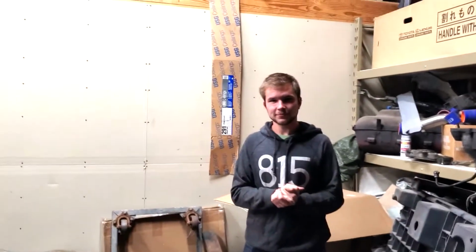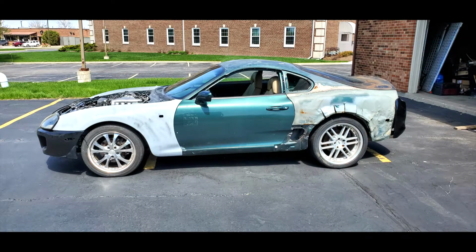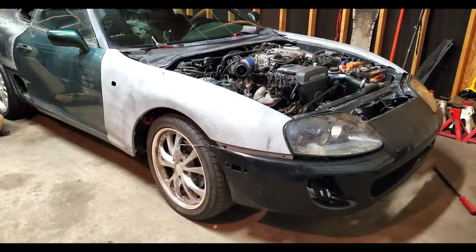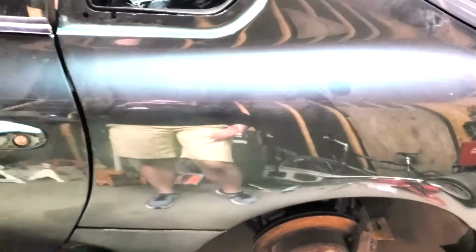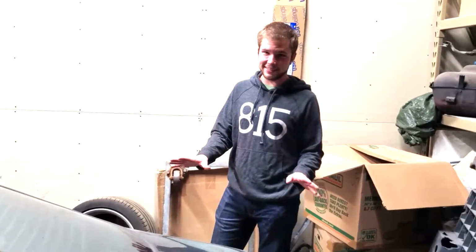I'm sure you guys remember. We'll put out a picture of the car when we first got it. There's the original fender right there. Yeah, the original quarter panel. Look at that, can't even tell this was put in. Look at that reflection though. And this is before an actual wet sand and buff too.